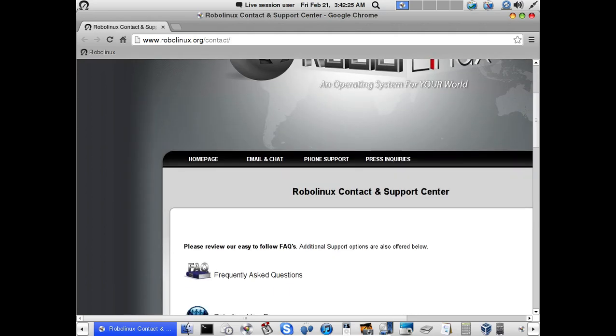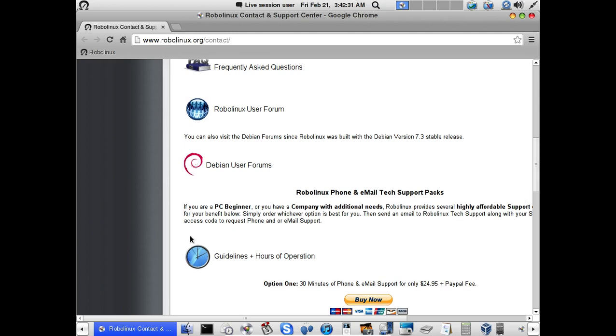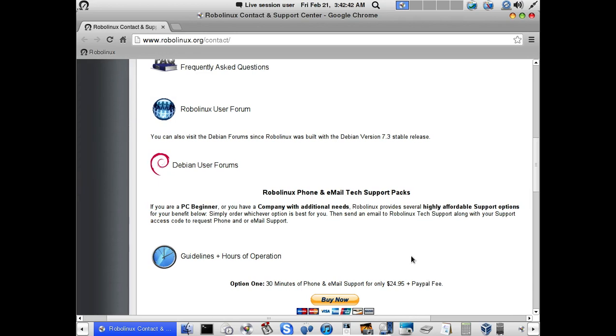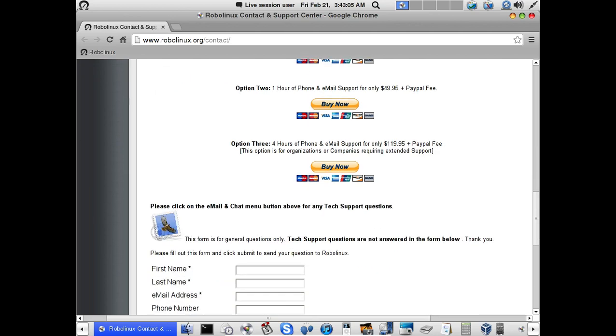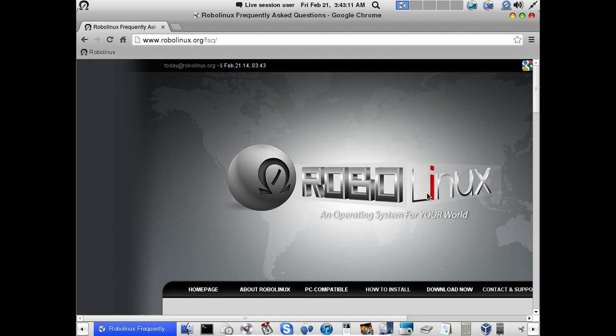And frequently asked questions. Okay, well, here's something here. If you are a PC beginner or have a company with additional needs, Robo provides highly affordable support options for your benefit below. Well, that's cool. Option 1, 30 minutes of phone email support for $24.95 plus a PayPal fee. 1 hour of phone for $49 and so on. Now, these are not unreasonable rates. If I was getting one-on-one support, this is certainly something I would deem reasonable rates to share my knowledge with you. But I mean, I just want to install it. So frequently asked questions.